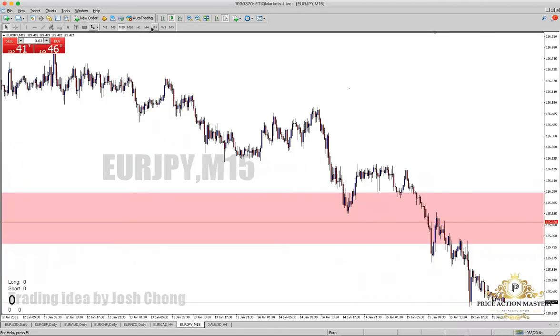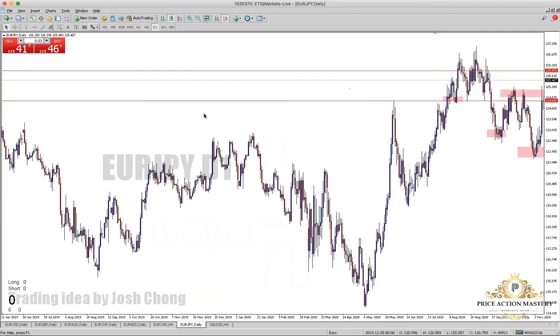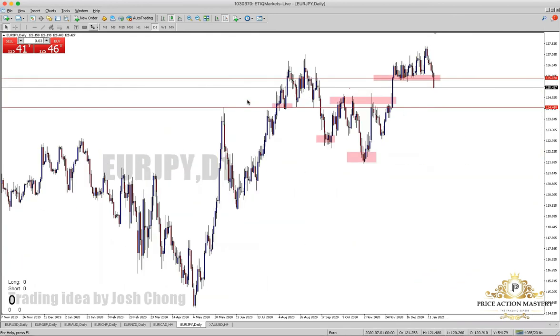The next will be Euro Yen. So Euro Yen, you can still see downside. Only retracement, you can see downside for sure. For Euro Yen, very clear.